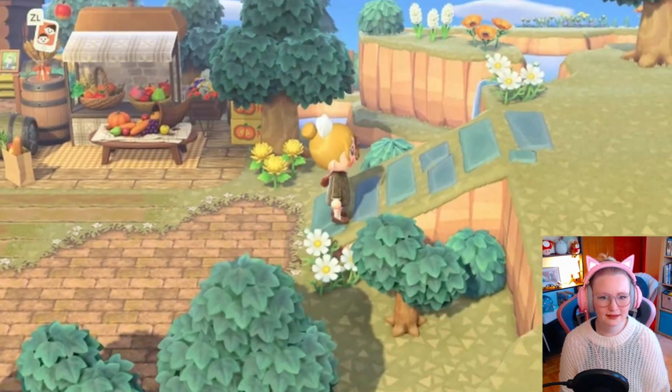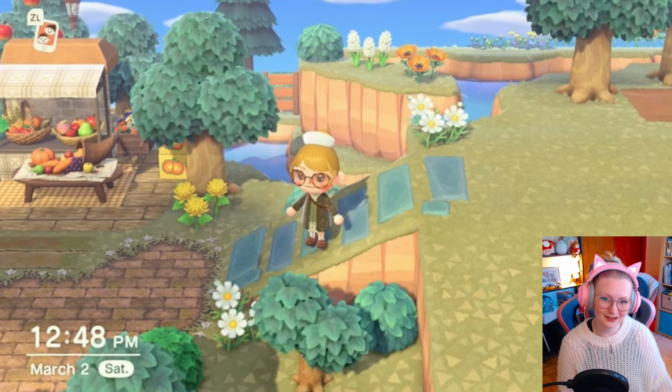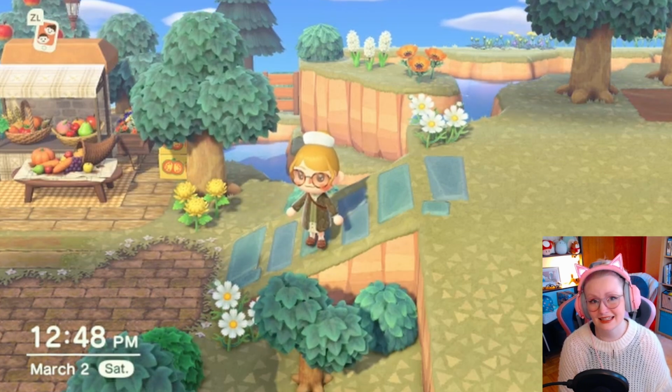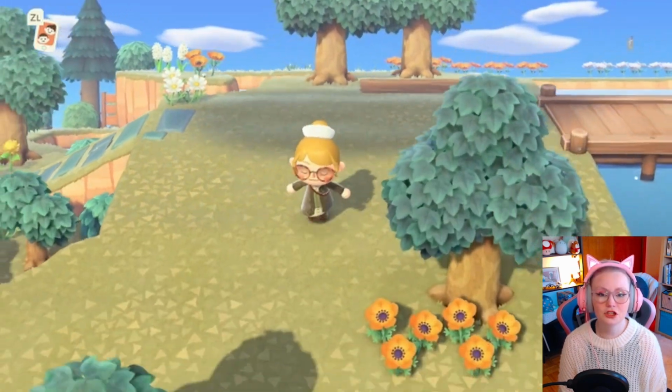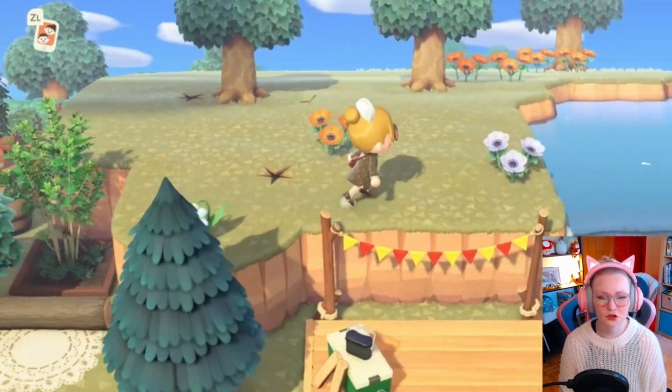Also, all of the inclines on my island are this style of incline, so it's a ramp and it's easy to get up. This is the largest area of empty space on my island here, this long stretch of peninsula.